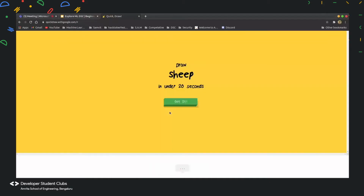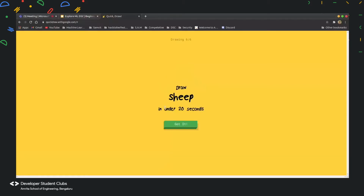Okay, so as you guys can see, whenever I draw an object, it checks for the patterns in the line. Like when I draw the pencil, it saw the length of that and the pointed end, and accordingly it classifies whether it's a pencil or not.